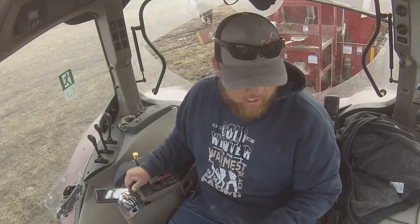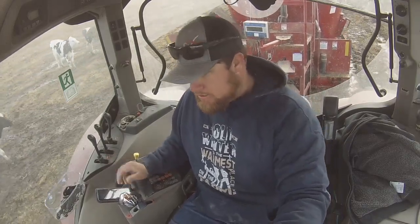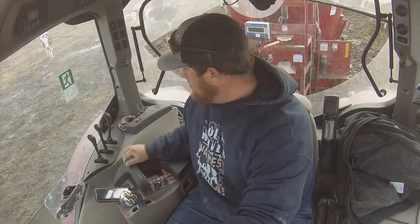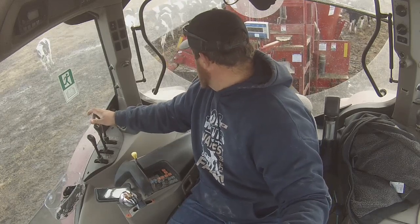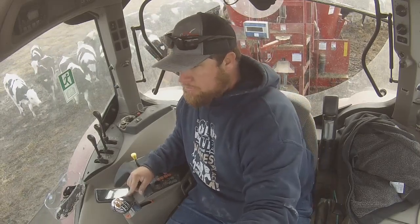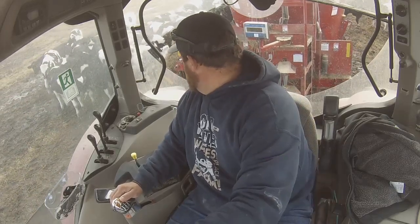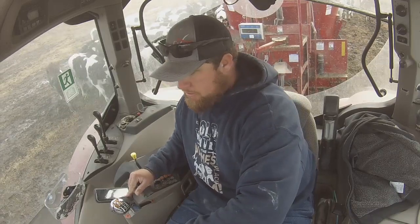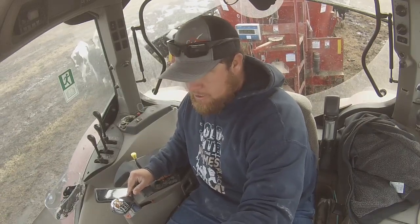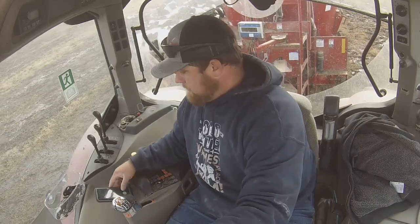Pulling in now to feed the 10 and 11 month old heifer group. There's three groups: these, the 10 and 11 month old, the 12 to 13 months old, and then the rest are bred heifers. We did get, looks like an inch, probably 2 inches of rain last night, so it's really muddy. We'll get these fed, and then go to the 12 to 13 month old heifers, and after that, the bred heifers. The bred heifers are down in the bottom, and that one's gonna be kind of tricky, but let's see what happens.